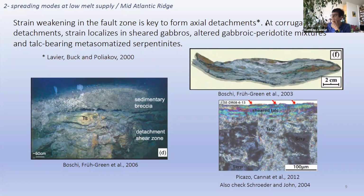But at these corrugated detachments, when you look at the highly sheared rocks, you see that they are either sheared gabbros or, as shown here, an altered gabbroic peridotite mixture. So here the gray-green is altered gabbro that has been transformed into a mixture of chlorite and amphibole. And the orange clasts are clasts of the peridotite. So that's really a former melt injected peridotite that has been sheared.